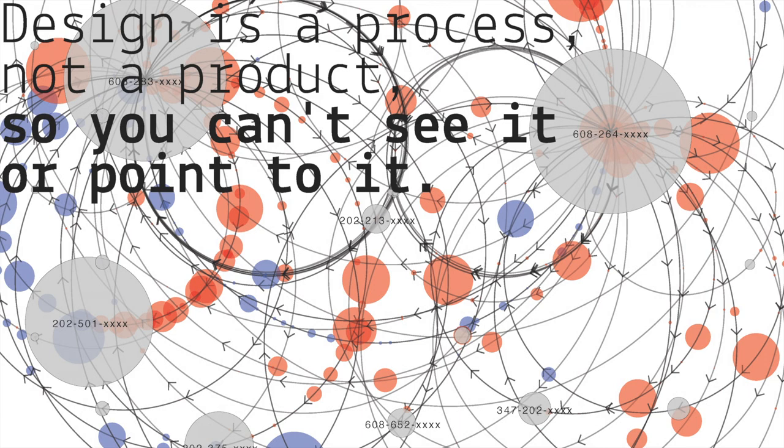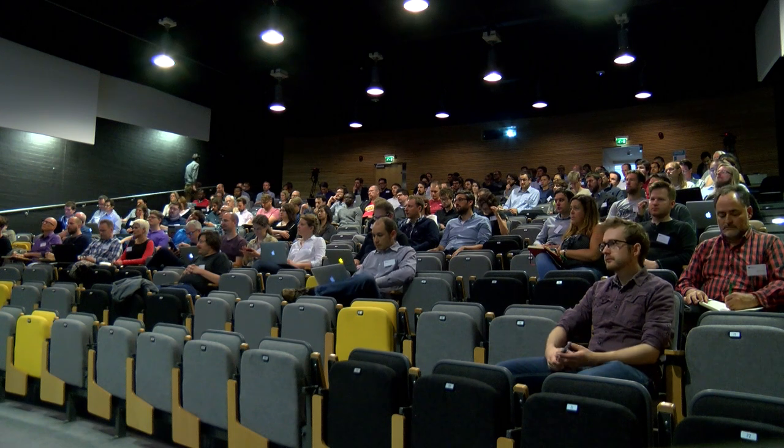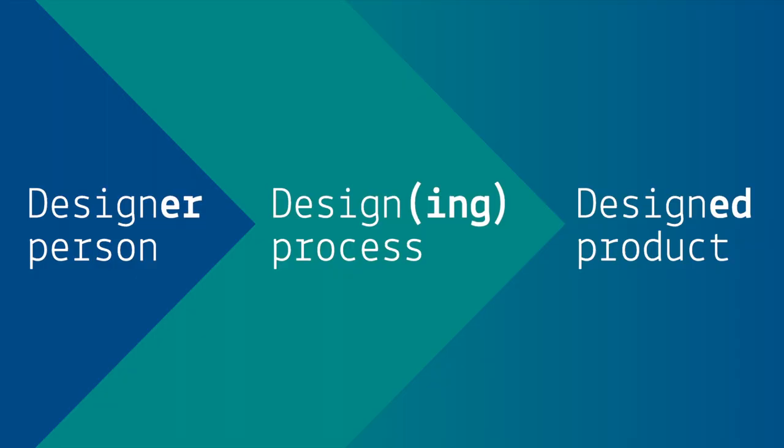So it's not something you can see or point to. Design is not something, for our purposes today, that you can pull out of your pocket and hold up to the light and get a better look at. Everything in this room, of course, was designed, just about everything in this room. And yet none of these things, these chairs, the walls, the lights, are designs. These are all products that are the result of a design process, this problem-solving process.